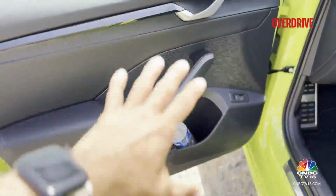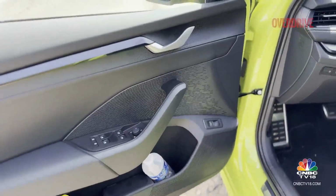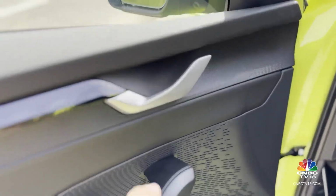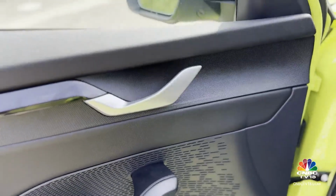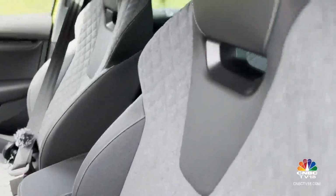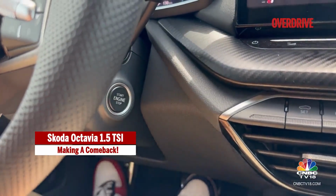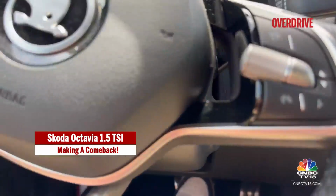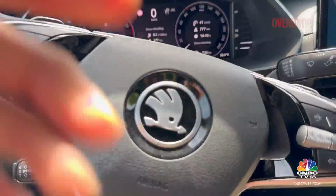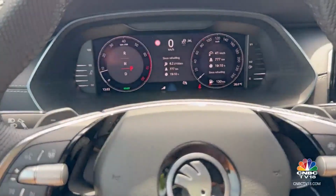All the door pads and everything is going to be very familiar to what we've seen on the Octavia previously. I really like the treatment for these door knobs. I think it's done quite nicely. The push button starter is right below the steering. The moment you start the car, the seats are again going to come back to their original position, whatever you have set. There's memory seating as well.